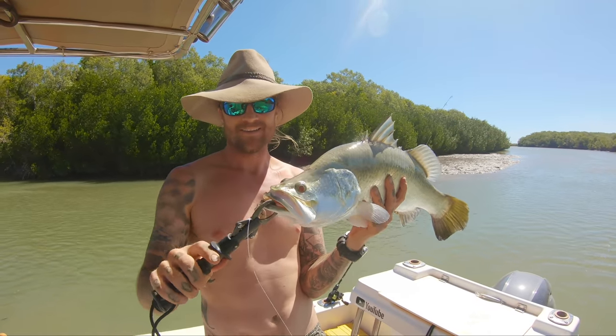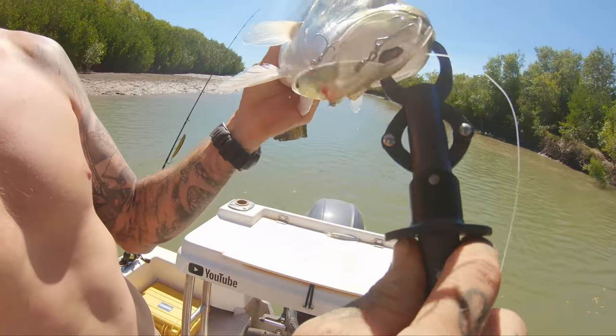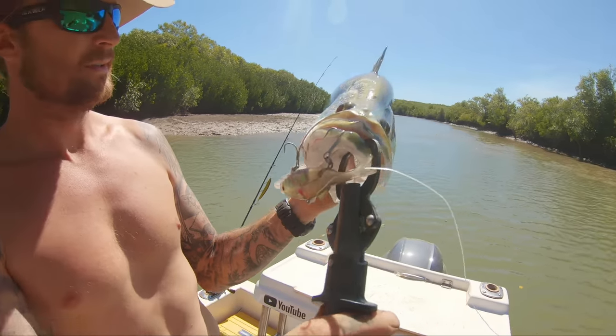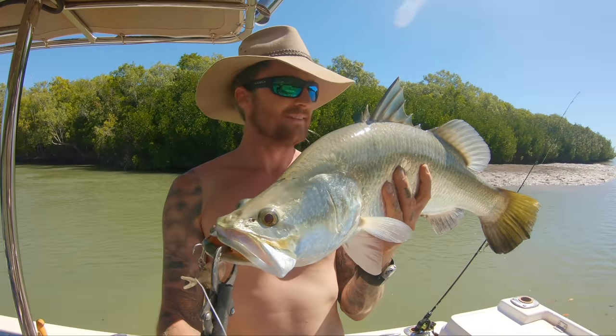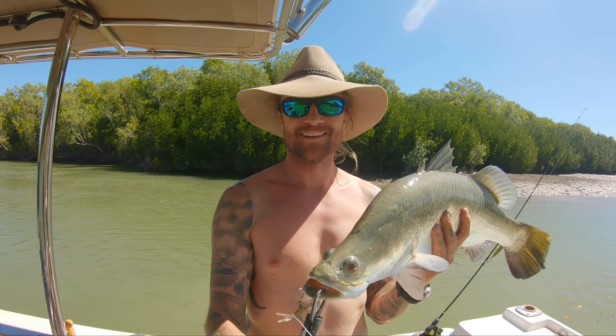Unreal. That's a healthy looking fish too. Isn't he? He's thick. What'd you get it on? Show everyone the vibe. On that little dark vibe. I think it's a Berkeley shimmer, I think they're called. Yes. Gold tail. Golden ticket, yeah, boy. Right where we need it too.